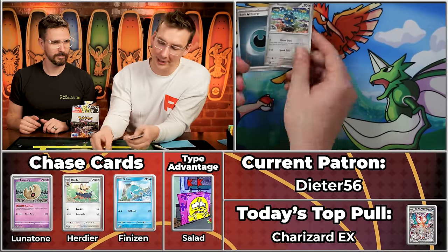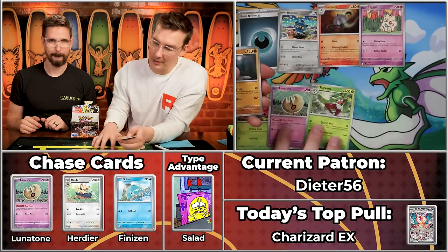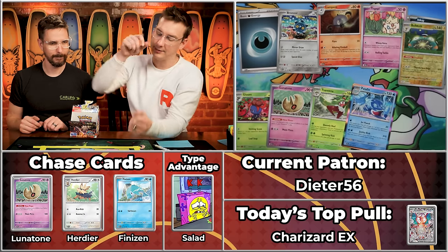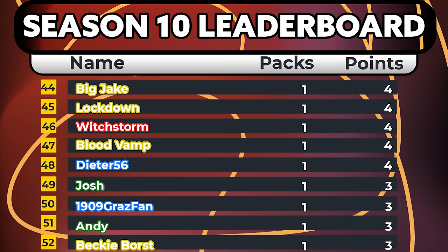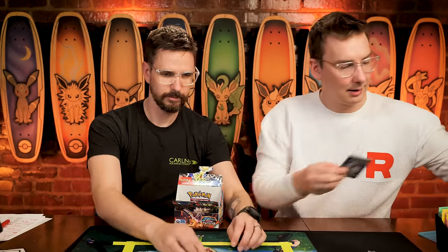Dark Teardrop Energy, let's go. The Gloom will score. The Lunatone, the Serena. The Lycanroc, Inkay, the Belly Bolt will not, and the Palafin will. So another 4-point pack here. Nicely done for Dieter56. There we go. Bam. All right, let's see.